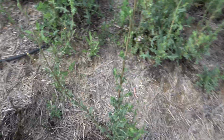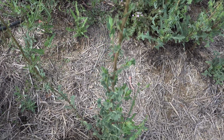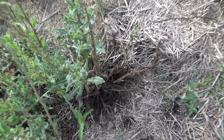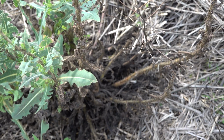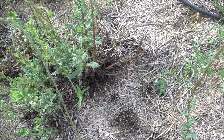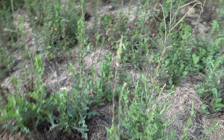I don't think that they will go for this, because you see there are little spines there. And they probably don't like that. Yeah, you see, down there. As a sheep, I would not try this. So this is probably a job for a machine or the scythe. In any case, it will be cut and decompose.